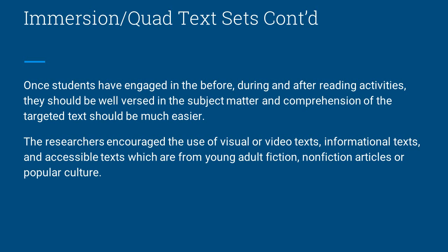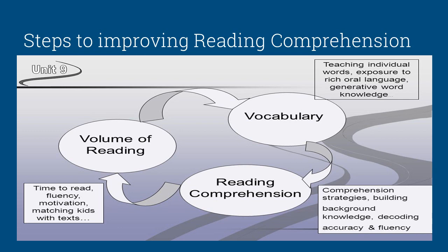The researchers encourage the use of visual or video text, informational text, and accessible texts, which are from young adult fiction, nonfiction articles, or popular culture. In this graphic representation, we know that vocabulary helps reading comprehension, and when children can comprehend, they will read more. So if we teach individual words, exposure to rich oral language, generative word knowledge, that would help comprehension strategies, and then we can build on background knowledge and decoding and accuracy and fluency. And that in turn will encourage students to read more. They will be motivated to read because they understand more of what they read.